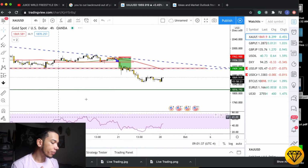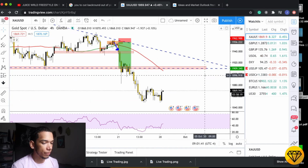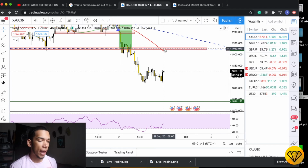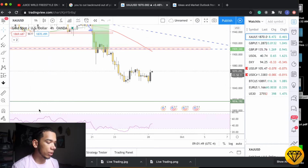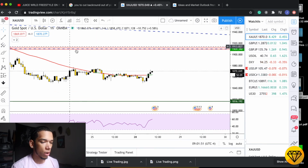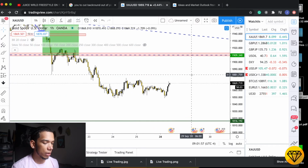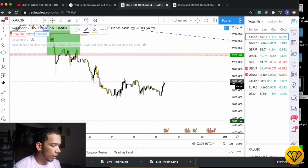What has happened is price has created a double bottom, right? And a double bottom is essentially a reversal pattern, which is exactly what we wanted to see. So this is what we have right now on the 1 hour time frame. Let me get my indicators out of the way so it is easier to understand and see, okay? So boom. Let's label it out.